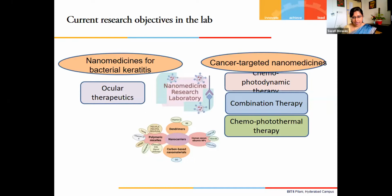Talking about the nanocarriers, we explore many different scaffolds. We use polymeric micelles, dendrimers, human serum albumin, and other protein-based nanomaterials. We also use 2D functional materials, graphene oxide, which gives the photothermal effect. For polymeric micelles, we have been working in this area for quite some time and have explored a variety of amphiphilic polymers such as polyethylene glycol-polylactic acid, polyethylene glycol-polycaprolactone, and polyethylene glycol-PLGA, polylactide-co-glycolic acid. Several lipids are also used, mainly amphiphilic polymers.